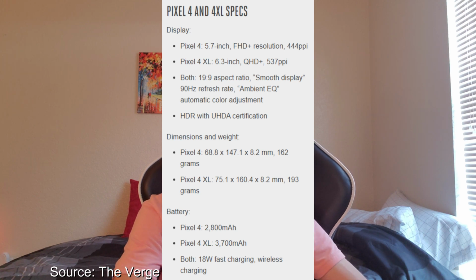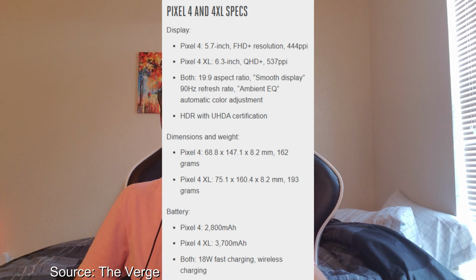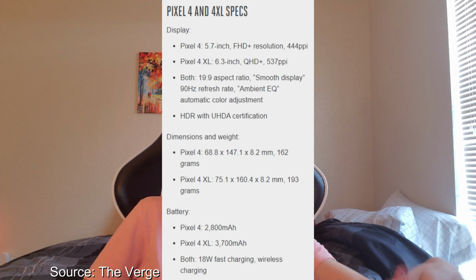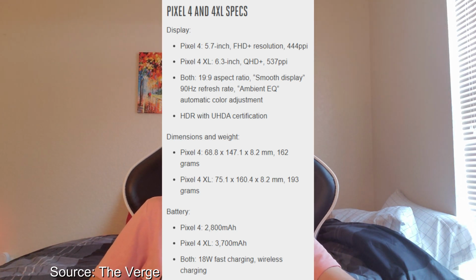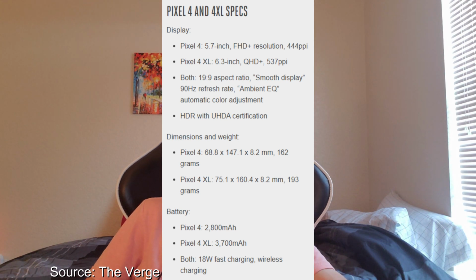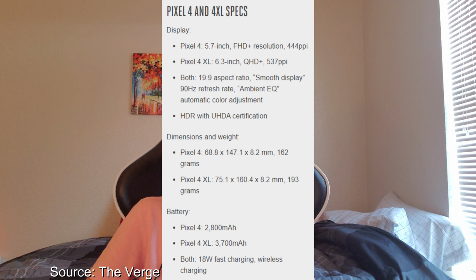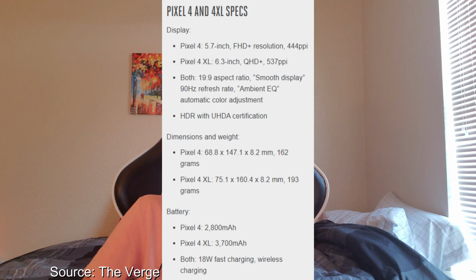And I'm really curious about the battery life, because the Pixel 4 only has a 2800 mAh battery, and the Pixel 4 XL has a 3700 mAh battery. If we've seen on the OnePlus phones, those phones do have 90Hz but do suffer with some battery problems. So I can't wait to see if there's any battery saver mode that helps save battery. They both offer 18 watt fast charging, and the cameras are a bit different this year.